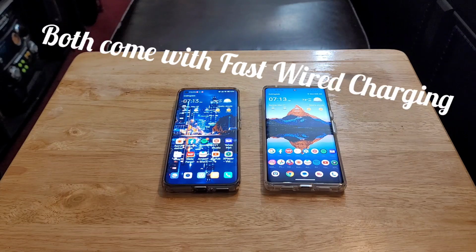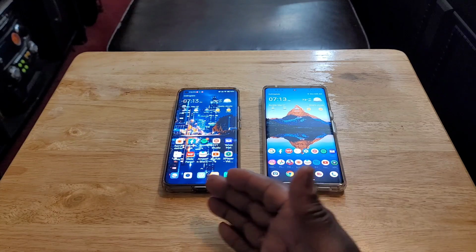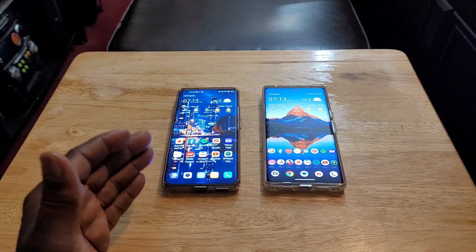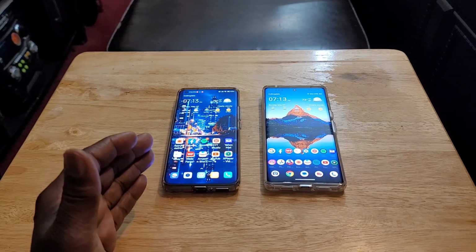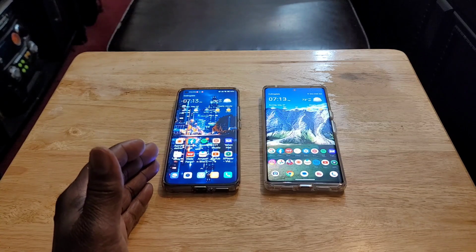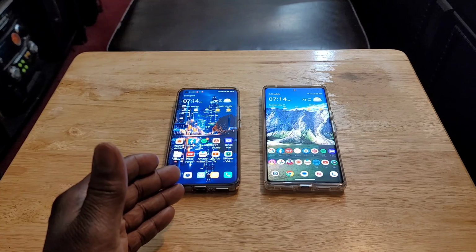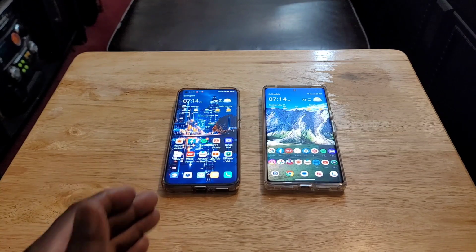Next, let's talk about fast wired charging. Now, there's a huge difference between the two of these when it comes to wired charging. With the Mi 11 Ultra, you're getting 67 watt super fast wired charging from 0 to 100% in 36 minutes. I'll say again, 0 to 100% in 36 minutes with 67 watt super fast charging. That's what I'm talking about. Any phone that costs over $1,000 should be able to charge within half an hour or just over half an hour. Anything less than that is unacceptable to me, especially when you charge over $1,000.